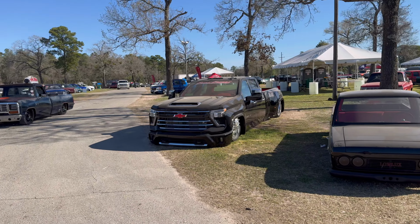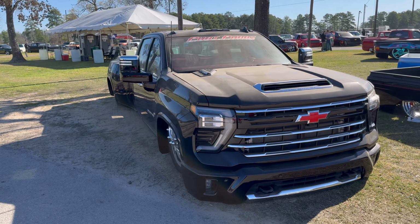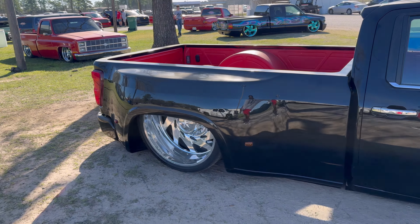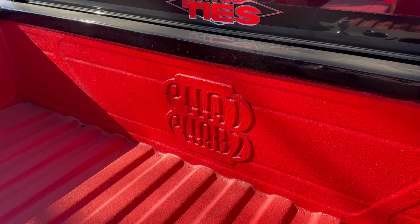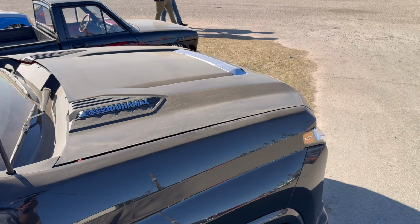That's, bruh. This dually. This dually is so hard, bruh. 2024 laid out on 30s. Built by Fat Fabs. Gloss black. Got the red bed liner with the raised bed floor. Fifth wheel attachment, foot only. Look at the interior. The interior is red. It's factory, but it's red. This truck is sick.